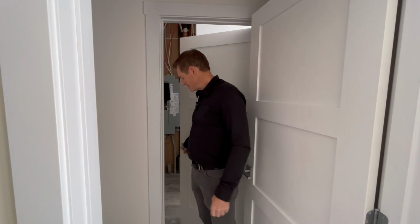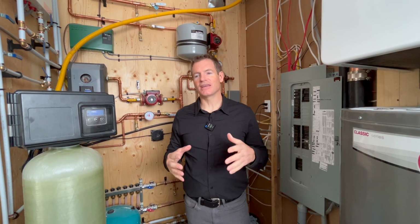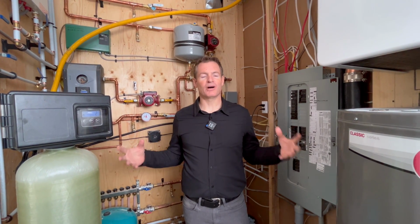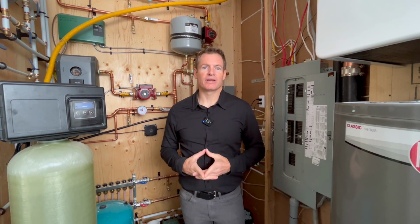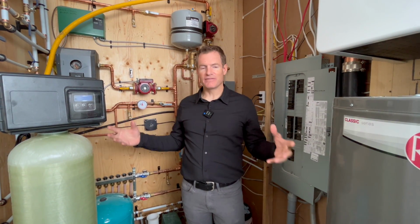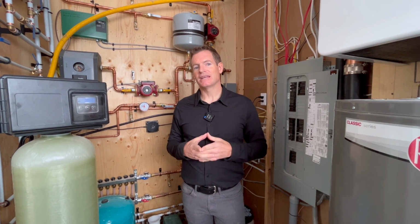There's 4 washrooms total in this house, and a strategically placed utility room communicating all of the passive possibilities from an operational point of view are in this room right here. And everything is even within a 50 square foot space. We have all the utilities. There's also going to be a laundry room in here.